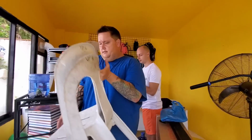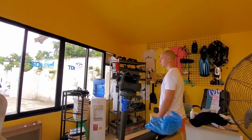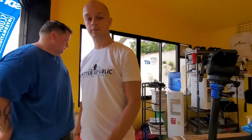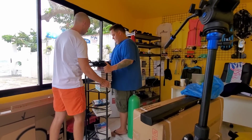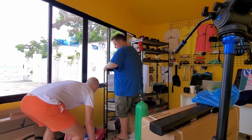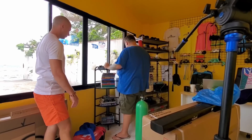Well, we don't need these. We don't need these chairs anymore. We'll put them outside the window. Perfect.